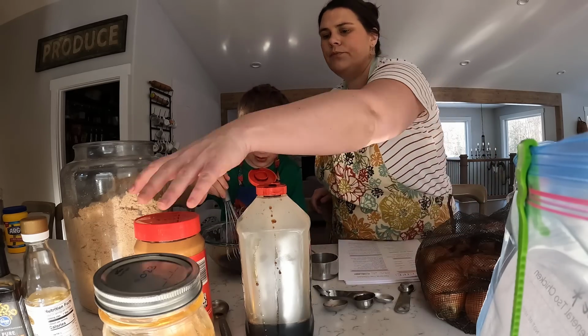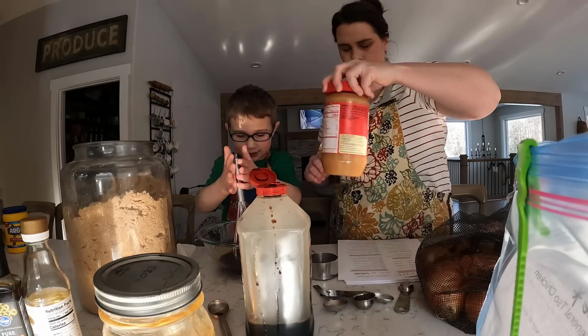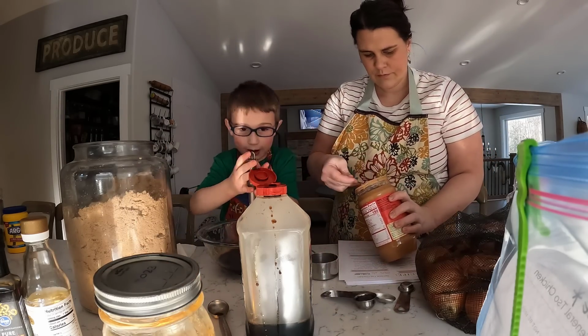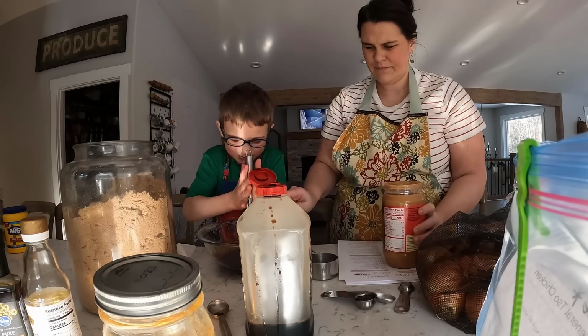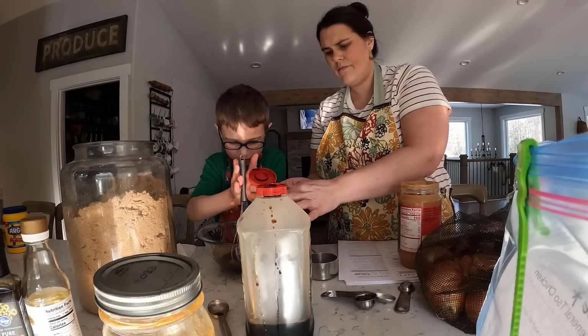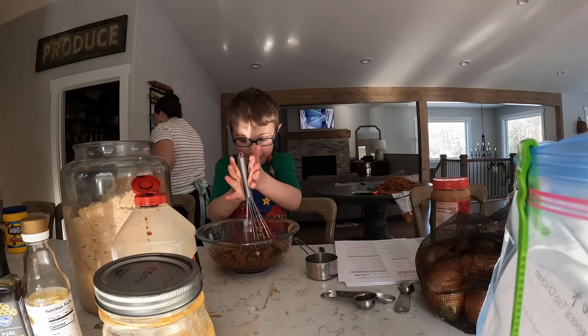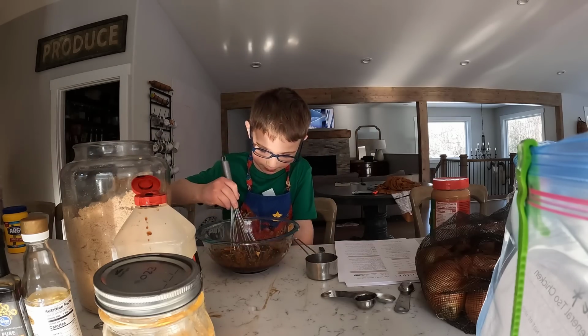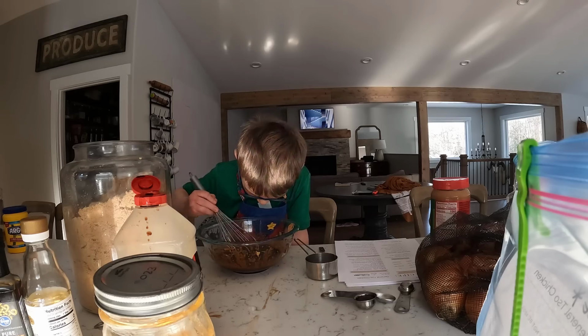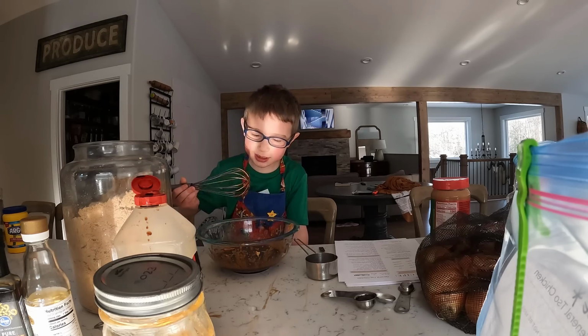Peanut butter. Okay, it's looking black. Really black. This is the best way to mix, with a mixer. This is not good. This is good. No, it's big chunky stuff. That's the best because it breaks the actual. Look up, it's turning green.